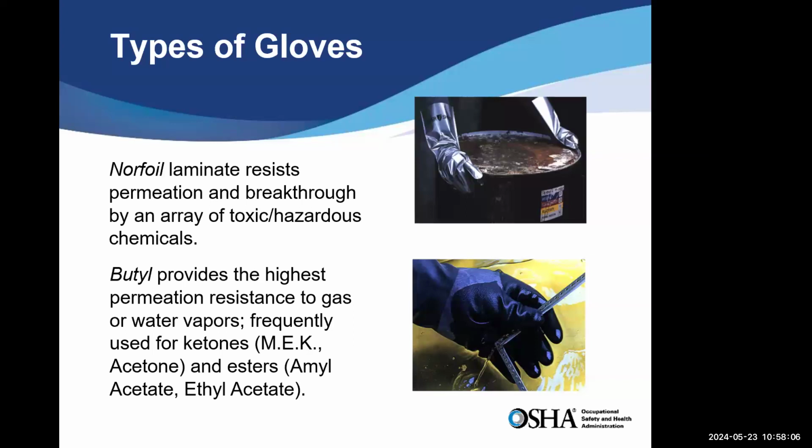Norfoil laminate resists permeation and breakthrough by an array of toxic hazardous chemicals. Butyl provides the highest permeation resistance to gas or water vapor. Frequently used, and even this one here lists the chemical name that it would provide protection against.